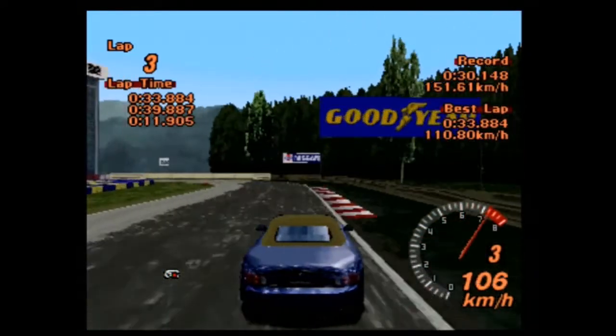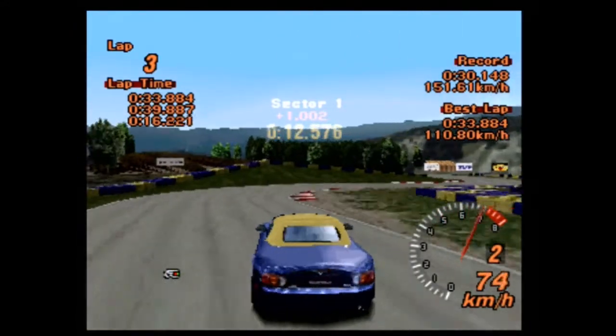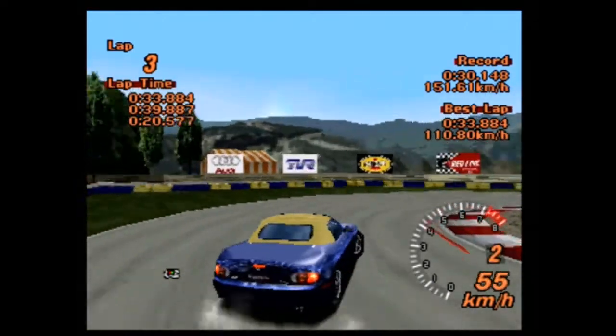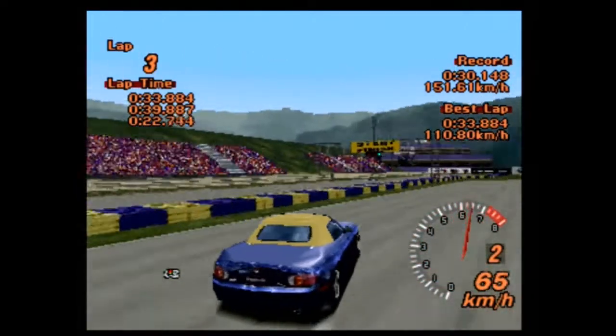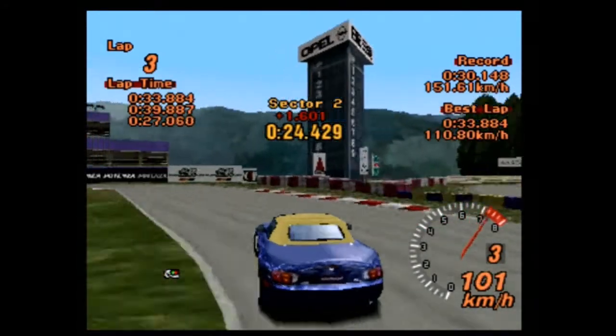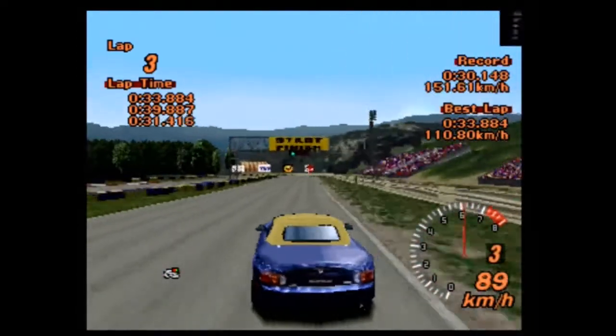It feels really weird going from the Vector to driving this. Admittedly, this isn't bad. I'm sure it'd be very quick in real life, a 270 horsepower MX-5, but yeah. It is a little bit of a culture shock as we smash into the tyre wall. Doesn't really make much of a difference though, because we will probably go a bit quicker at some point.